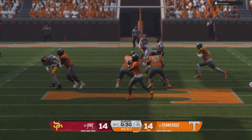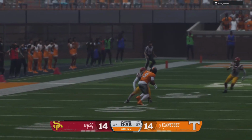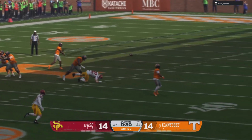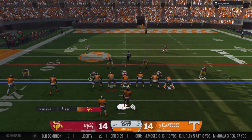Listen, I know this running back is shifty. I know he's really good in the open field, but that's just asking too much of him at this point. 3rd and long situation. He wasn't going to be able to make that extra guy miss trying to get that 1st down. And the Volunteers will go for it on 4th down.